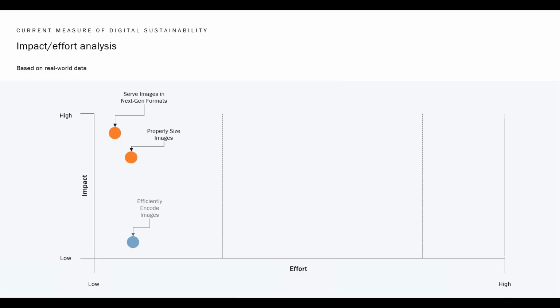We can then align all of the issues affecting your site into an impact effort analysis, so we can tell you exactly where the quick wins are for sustainability. In the case of this site, it's image optimizations and deferring code, stuff like that, and then a little bit of extra dev stuff down the bottom here.